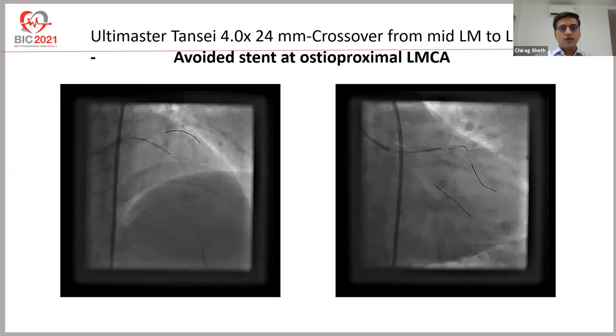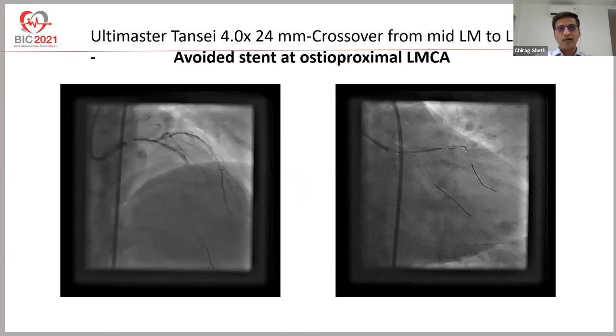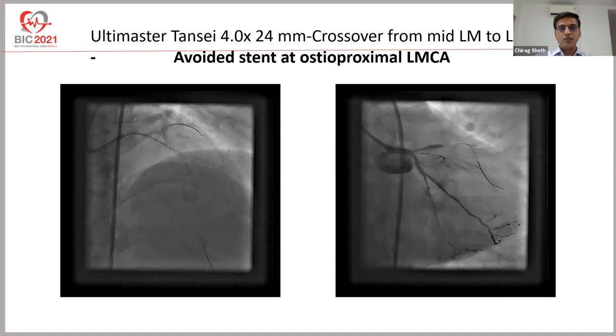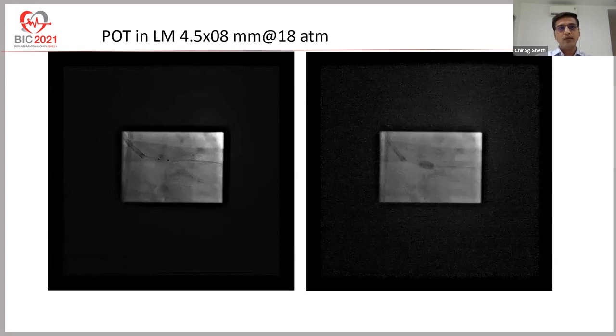After balloon dilatation, we put an Ultimaster Tansei 4 into 24 millimeter crossover from the left mid-left main to LAD, avoiding the ostioproximal left main. And we did leave a sufficient amount of stent in the left main for POT. And this was the stent positioning. The stent deployed at the proximal LAD appeared to be a little under-deployed, and therefore it was optimized again with an NC balloon 4 into 12 at 22 atmosphere.